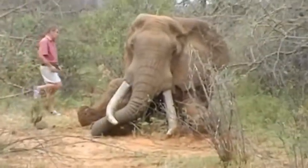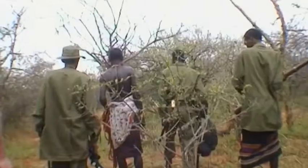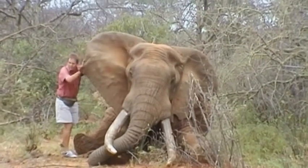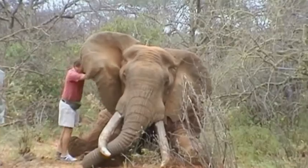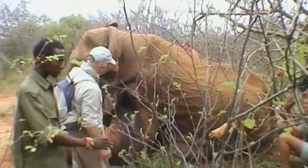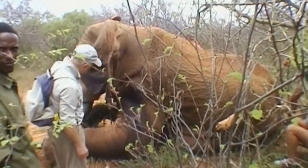Despite the very real personal risks, Ian successfully darts the bull and moves in to treat him. The growling noise is coming from the elephant. He's semi-conscious, and they have been known to come round without any warning.